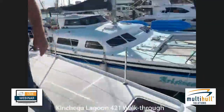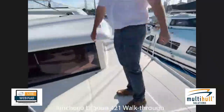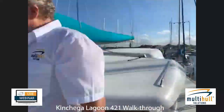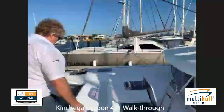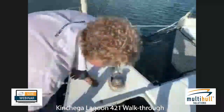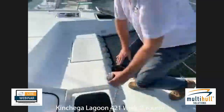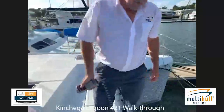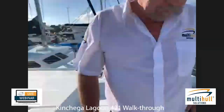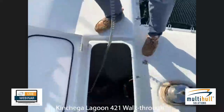What else do we have out here? All right, we'll wander back. We've had a question: where's the anchor locker? Yep. Anchor locker is just forward here. So you've got a remote control for the anchor. The engines have to be started and running for the anchor to pop up. So I won't demonstrate that at the moment, but I've had it running.